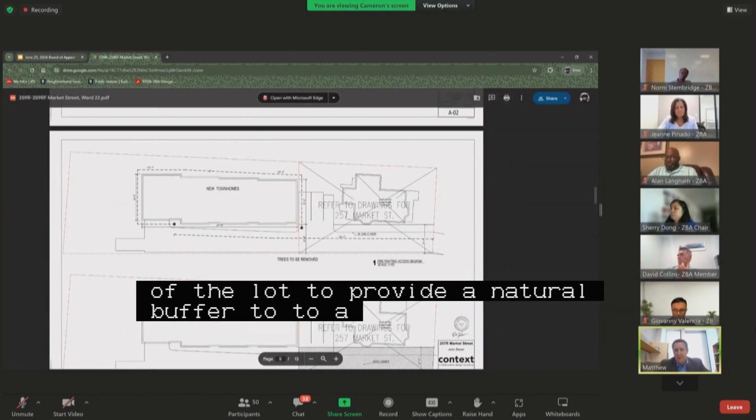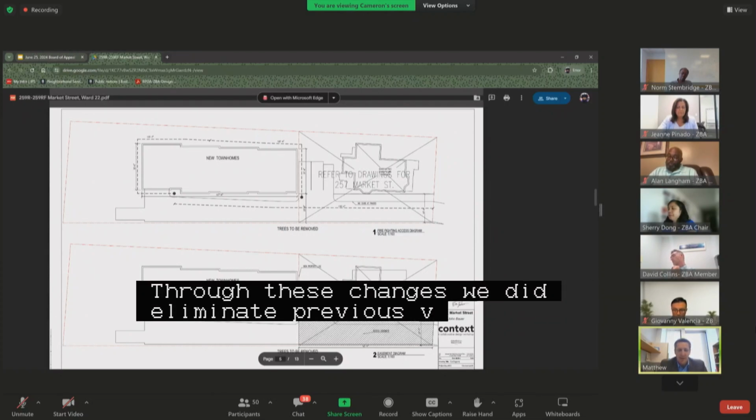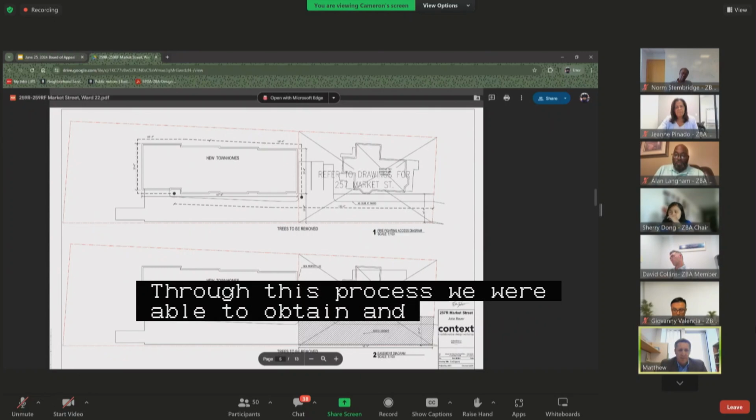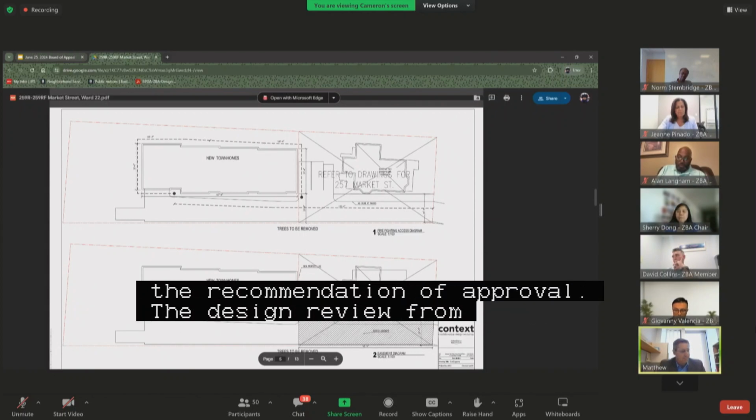Through these changes, we did eliminate previous violations cited for height, feet, side yard setback, and parking. Through this process, we were able to obtain and submit letters of support for the proposal, including three from direct abutters, and received a recommendation of approval with design review from the BPDA based on these changes. And with that, I'll happily pause and take any questions the board may have.